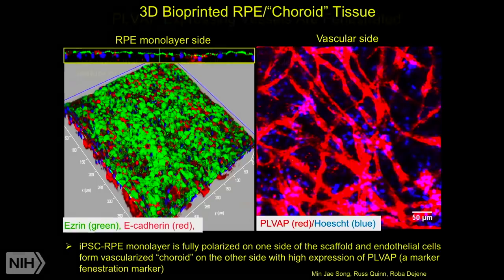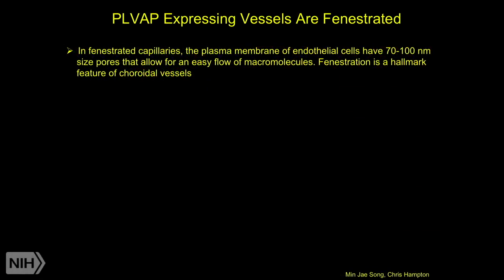So fenestration is very important. What is fenestration? Fenestration in capillaries is very tiny pores, 70 to 100 nanometer pores in the membrane of endothelial cells that allow easy flow of macromolecules. Remember I said RPE cells maintain the outer blood-retinal barrier. So the nutrients have to flow from capillaries in the choroid through the RPE into the photoreceptors. And to allow that easy flow, the capillaries of the choroid have fenestration in them. And that allows macromolecules to pass the choroid and the RPE much better.